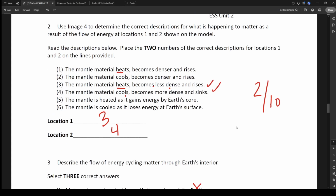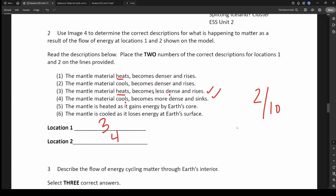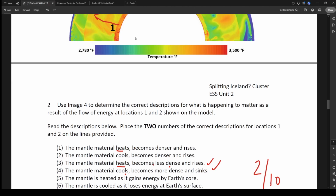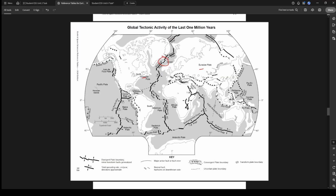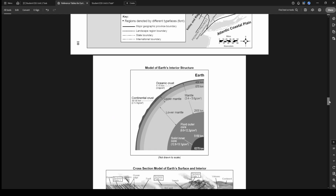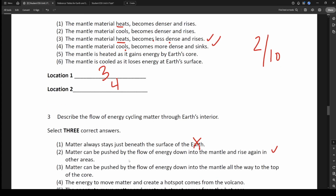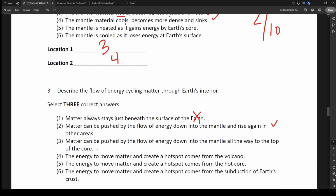Is this supposed to be based off of... Well, let's just check the reference table real quick. So it's saying it could be cycled all the way down to the outer core. I would say that's possibly right. So we'll say this is a maybe right. We'll see how wrong the other ones are.